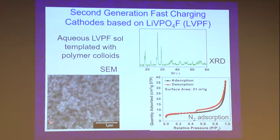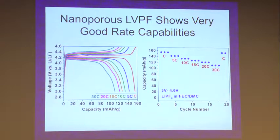We can make nice homogeneous nanoporous things. You can see in this cut where some of the original colored templates were. It's crystallographically phase pure. It has a reasonably high surface area. And electrochemically, it is blazingly fast. So in this system, we can see for a cathode over 100 milliamp hours per gram capacity at 30 C. And although I showed you that for moly sulfide, cathodes always have lower capacity than anodes, this is really fast for a cathode material. If you look at the data, however, it looks like it shows plateaus.